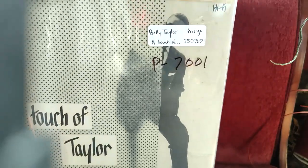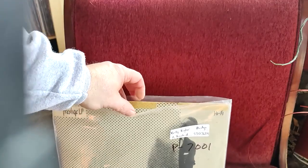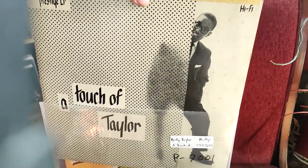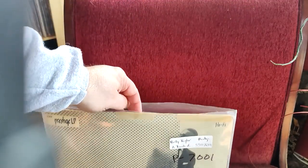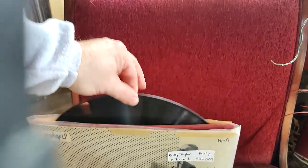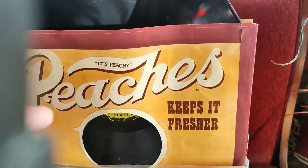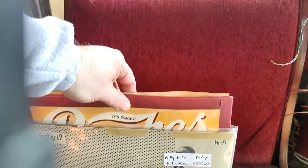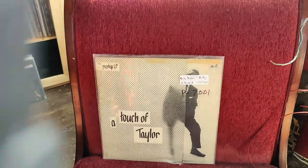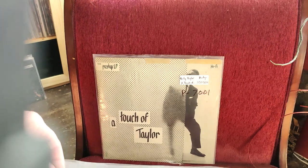All right, so Prestige 7001 is the great Billy Taylor, and I'm pretty sure this is a compilation of some of his earlier material. It's a record you don't see a ton of. It's a pretty rare LP. Hasn't been reissued a lot. One of the great attributes of the Prestige label, of course, is that the OJC people have reissued so much of the Prestige canon, making a lot of it very familiar to people.